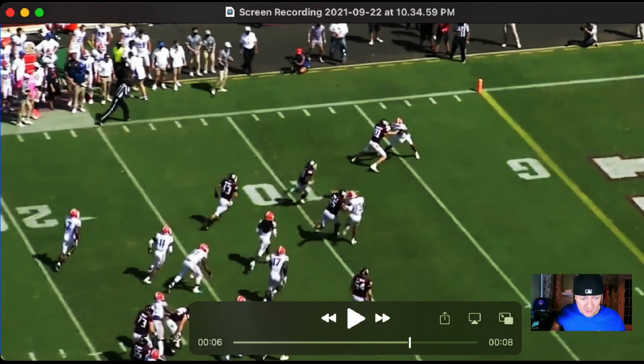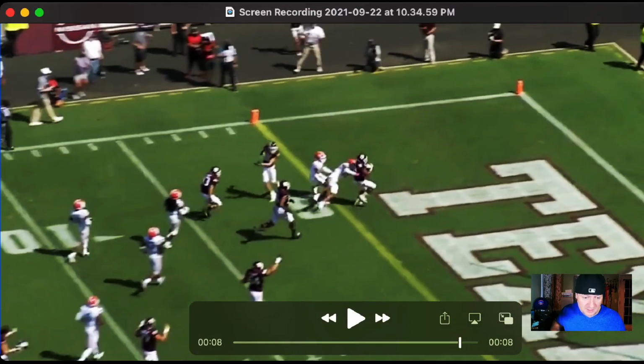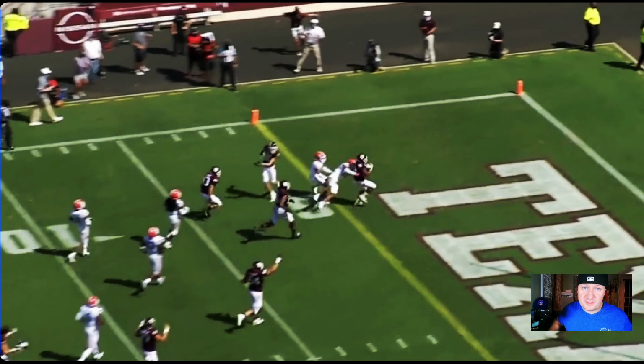That's the power he runs with, though. He is a power runner. He's got some finesse. He's got some burst. This is from last year. He's a little quicker now. He's a little bit faster now. And he looks a lot smoother now.